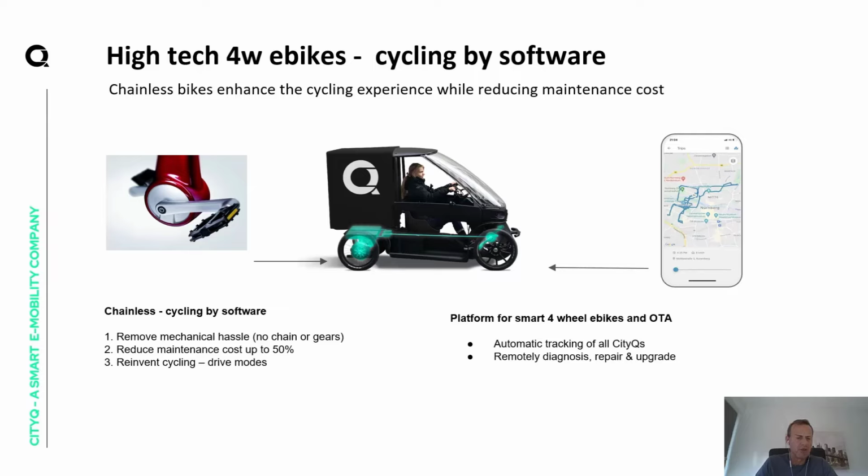This new technology and new drivetrain is part of the new innovation enabling four-wheeler e-bikes to be very attractive. We call it cycling by software. It has the ability to remove all the mechanical hassle. It has a reduction of maintenance up to 50%.